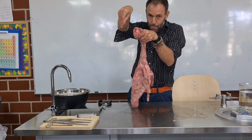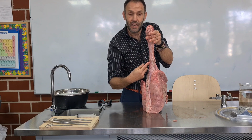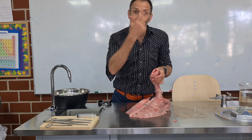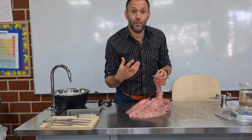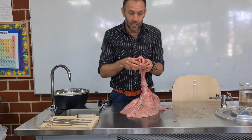Okay? That pinch is going to allow air to vibrate as it comes back out your trachea in order to produce vibrations. And that, along with your tongue and your mouth, will enable you to speak and talk and communicate. Okay. So here we have the voice box and the larynx.